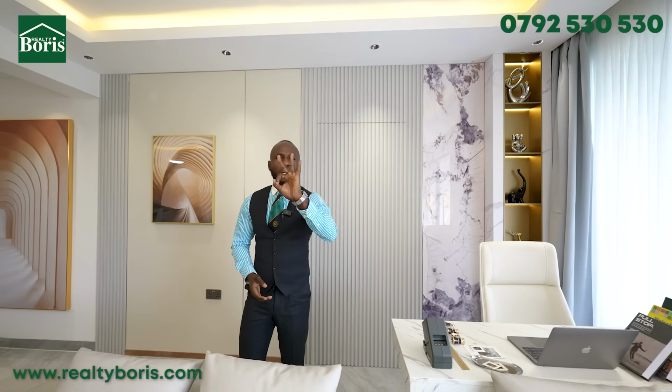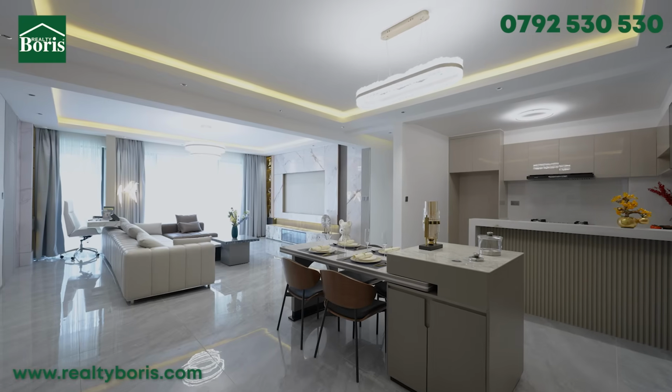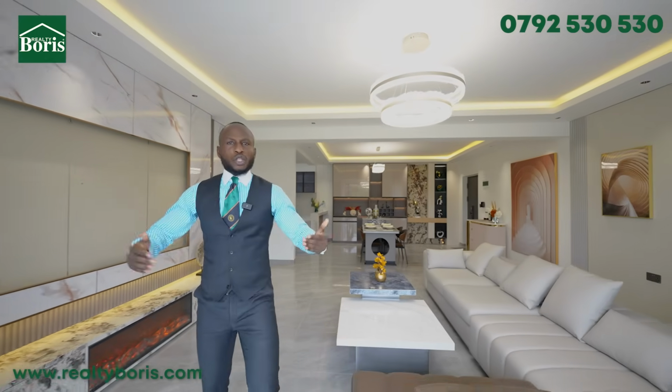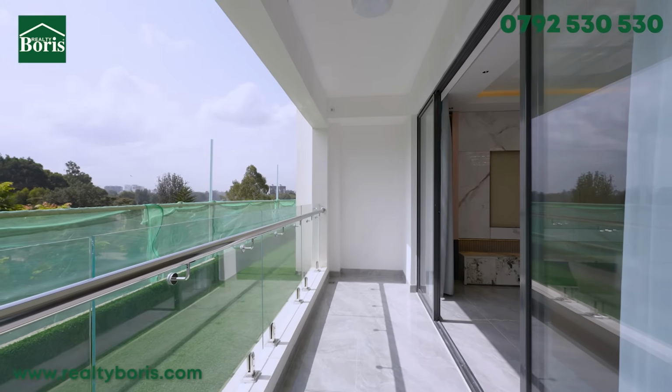It's 251 square meters. It's 4 bedrooms, 3 ensuite, 1 shared with your guest. But then you also have a DSQ on the other side. Enough about this side. I want to show you the size of the balcony just in front of your French windows. This becomes your balcony with an amazing view of the Kenya High Forest.